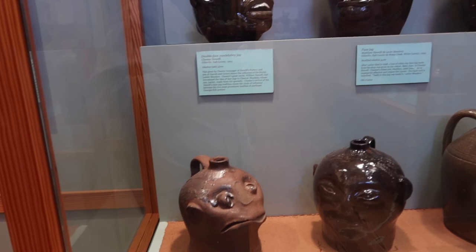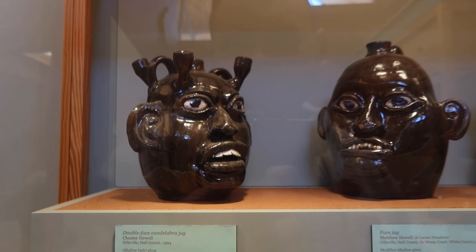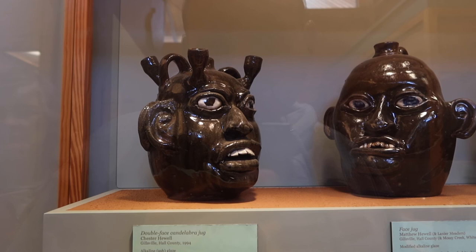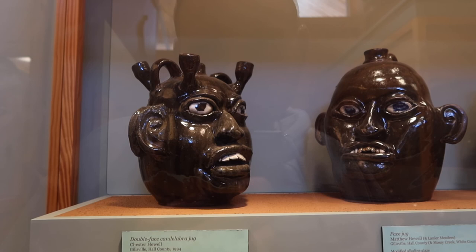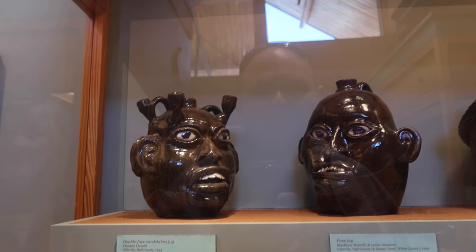Well, here are the face jugs. It says this piece by Chester shows the influence of his friend Lanier Meaders. Chester's great uncle William Hewell had introduced the idea of face jugs to Cheever Meaders, whose son Lanier made them his specialty. Chester's revival of the Hewell face jug tradition completes a circle of influence between the two most prominent families in Northeast Georgia folk potters. So that's like another wedding jug kind of thing.